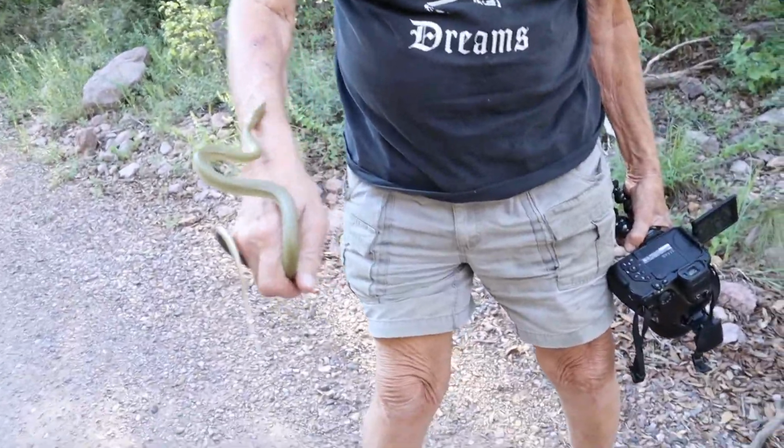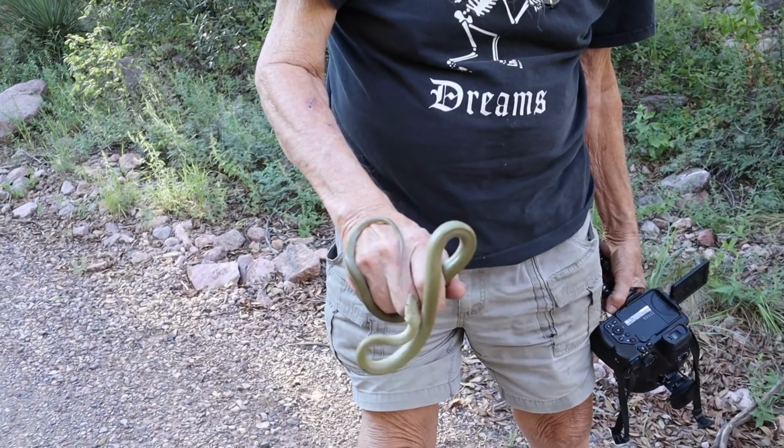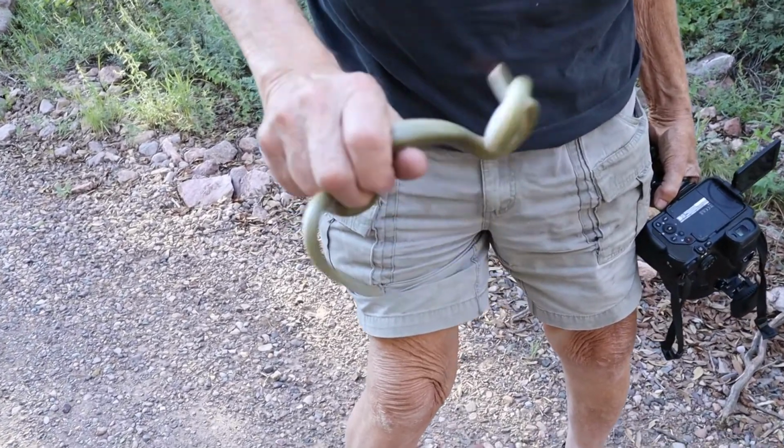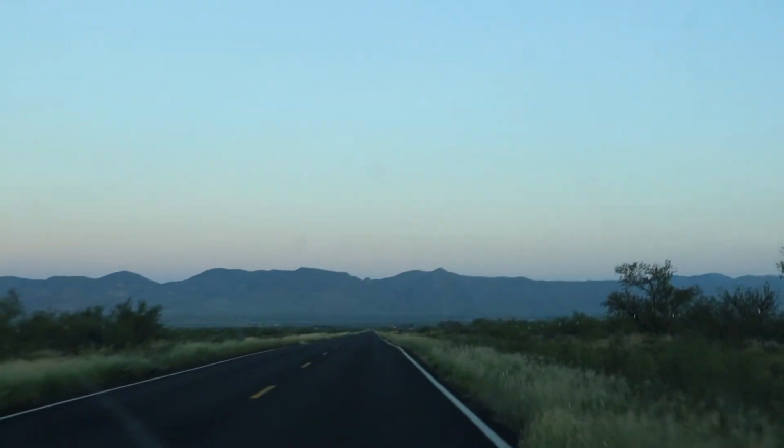Got a head, oh, he got you. You got a little bite on him, there you go, little nibbles. Wow, this one's much more strikey. Wow. Yeah, you might say that. We're gonna photograph him now, and I'll probably pull him to the side of the road and photograph him and see if we can find another one. Let's go, see if we can find number three.